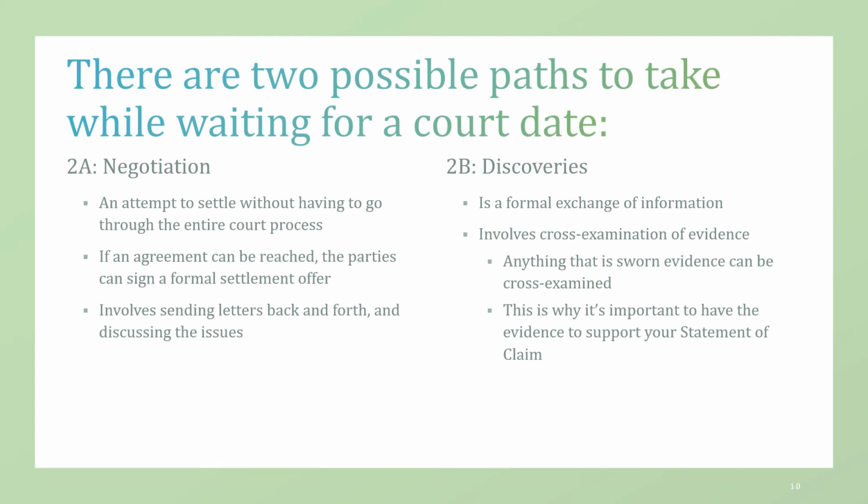While the parties are waiting for a court date, the process can go one of two ways: negotiation or discoveries. Negotiation is an attempt to settle the matter without having to go through the entire court process, whereas discoveries are a formal exchange of information. We'll look at each option more closely. Alternatively, the parties could go through mediation, a process where the parties get together and try to reach a settlement. This process is led by a neutral mediator, and we'll look at this option in more detail in another video.